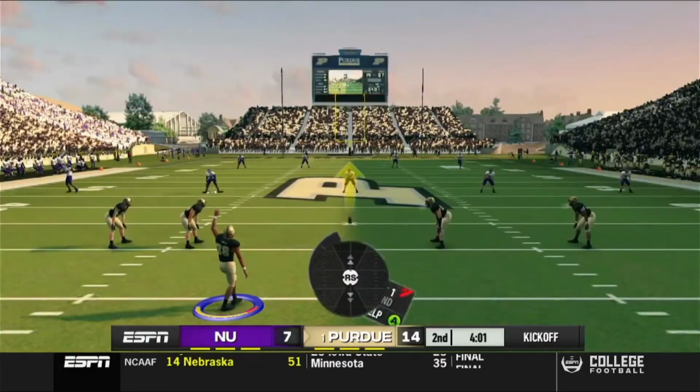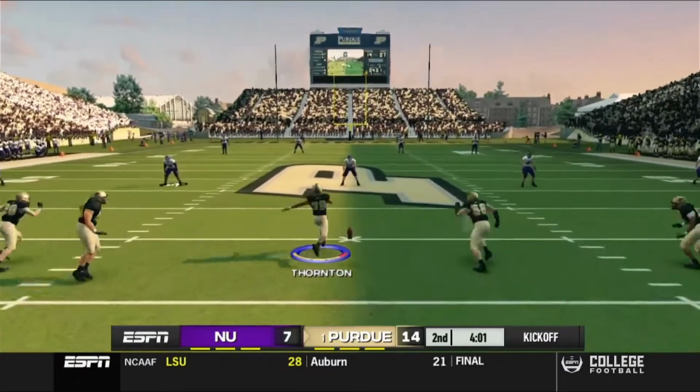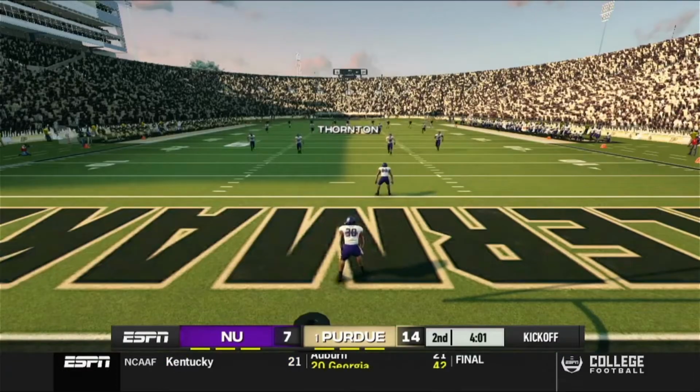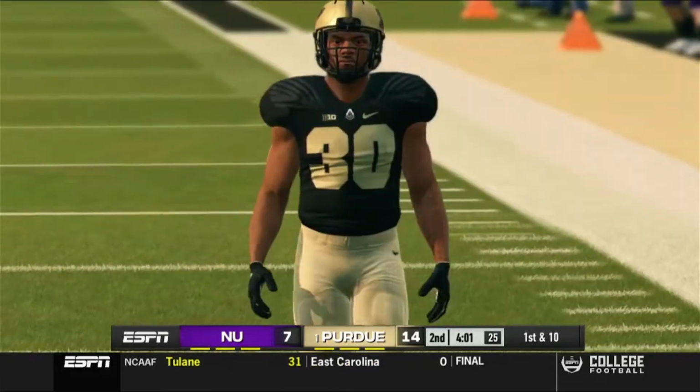Thornton has the ball all teed up, and he's ready to kick this one off. He sends this one deep. And they can forget about returning this one.